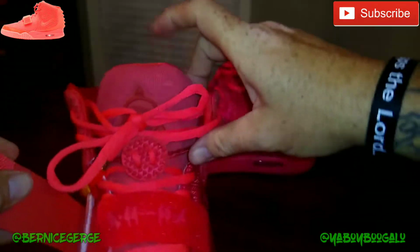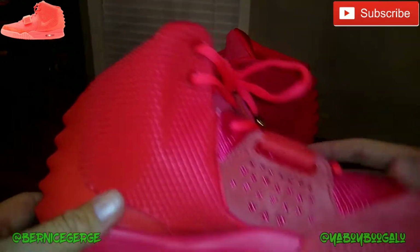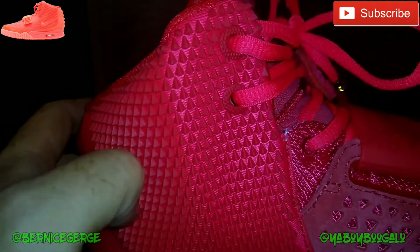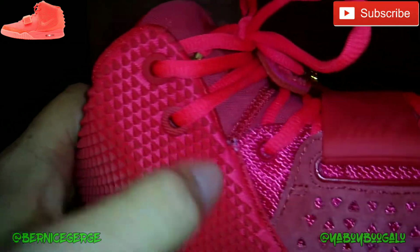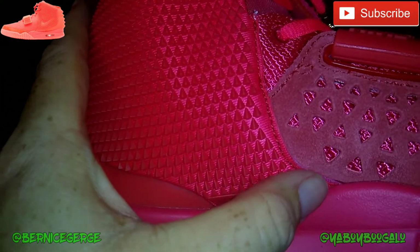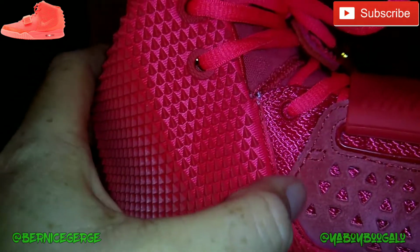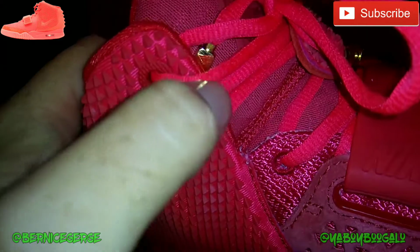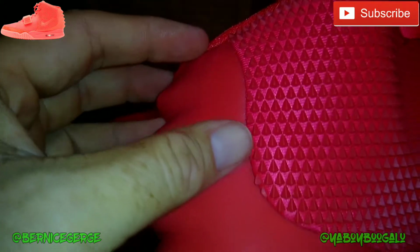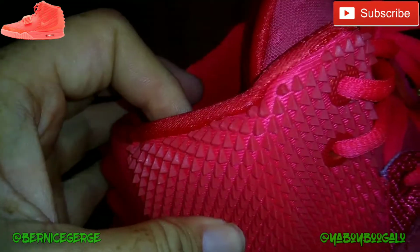All right, that's the laces. The laces are correct. I have relaced it since, but it came factory laced the correct way. All right, we got the little triangle fish scale things. You could always tell it was a bad rep if these were cut off, like halves. But these are whole ones. They didn't cut any of them off. They're whole all the way around, even on this side. So that's how you know that's a good wrap, man. It's correctly done.